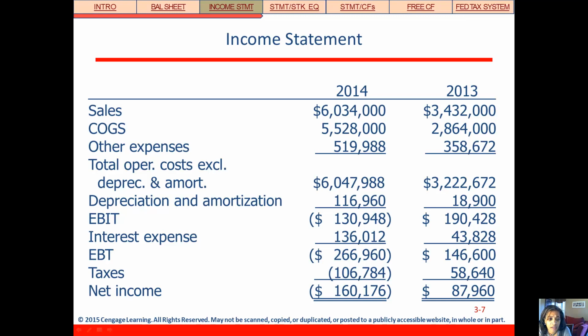Operating costs, excluding depreciation, are higher. Depreciation and amortization is much higher, almost 10 times what it was in 2013.